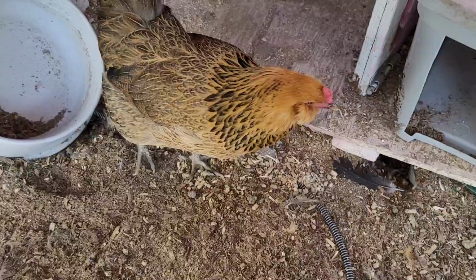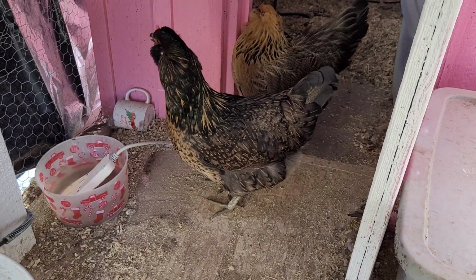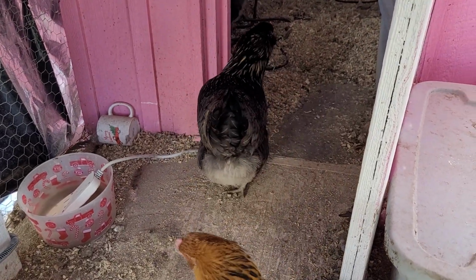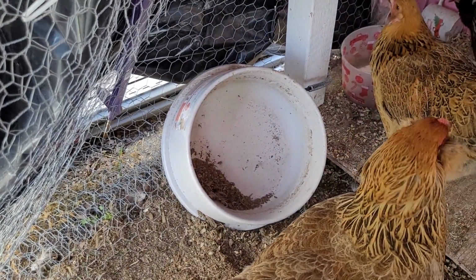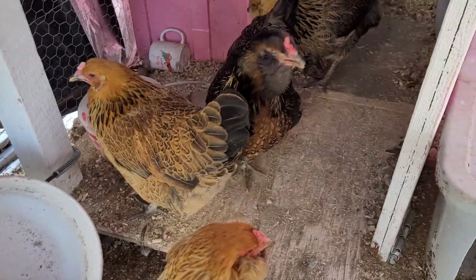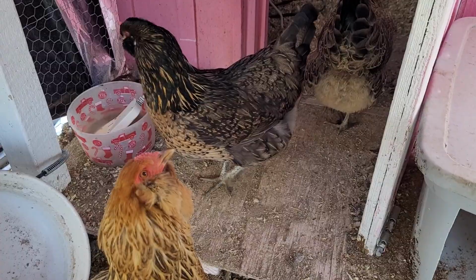I know, you're pretty girls. That's Peepers, the black one. Peepers, you gonna lay some eggs? You're such a good girl, Peepers. Tony, what do you think? I was using that dog bowl, an outdoor dog bowl, but it stopped working, so I don't know. What do you think, Peepers? She's a pretty girl. Pebbles.